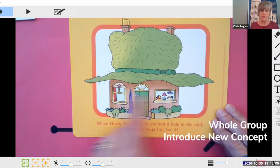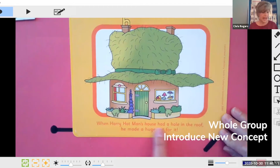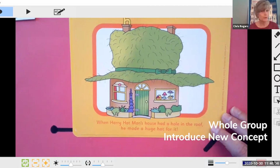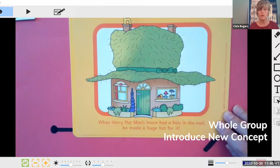And look at this. Looks kind of like a house, doesn't it? And it's got a hat on top. When Harry Hatman's house had a hole in the roof, he made a huge hat for it. That doesn't look like my roof. Does it look like your roof? I don't think so. Harry Hatman had a hole in his roof, so he just made a huge hat for his new roof. I love that. I bet Harry Hatman enjoys living in his house with the hat for a roof, don't you?